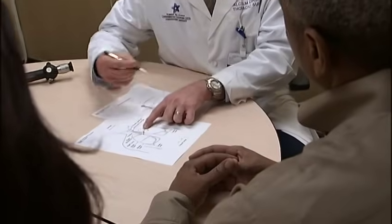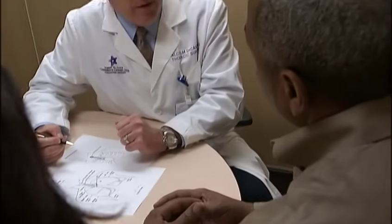Now we're going to do a PET scan, which is a metabolic test. It'll tell me which cells in your body are metabolically active. I expect this spot in your upper lobe to light up. What I'd like to find out is if there are any lymph nodes here in the middle part of your chest that might be involved, and any sites outside your chest that might be involved.